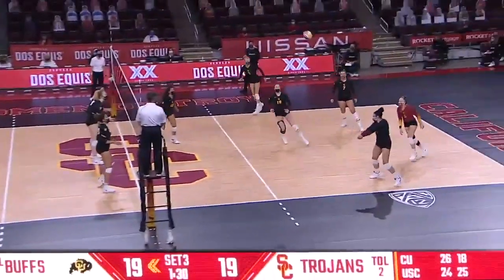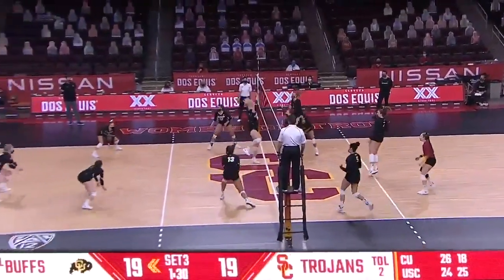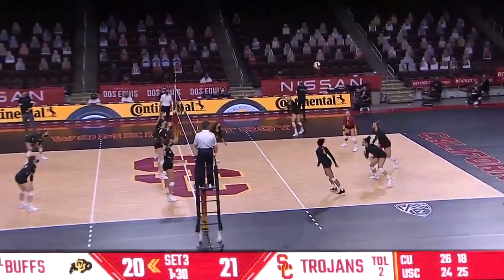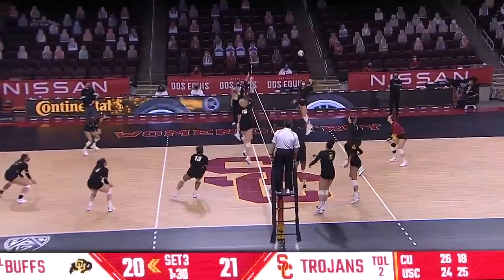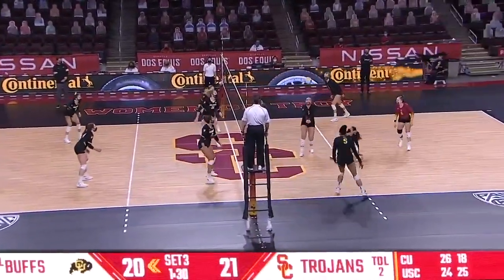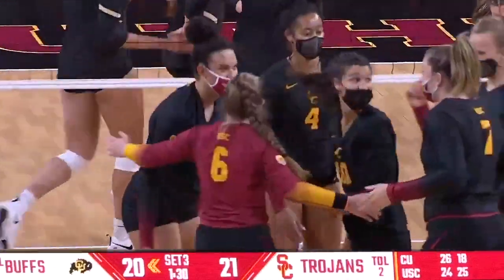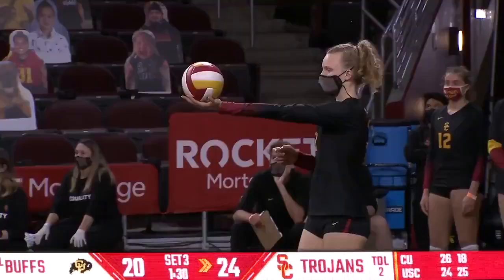Floater down the line. Nice pass, in the middle, cut back. Nicely done right in the middle. Great execution. Floater right at number five. Back set, good pass, block, covered by number five. Nicely done. Bump set, high outside. Big rip. Number five, Kaylin O's getting it done.